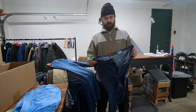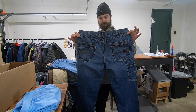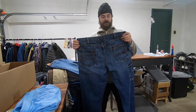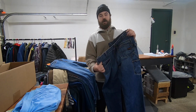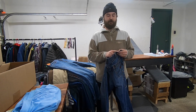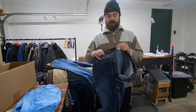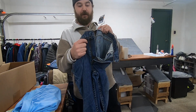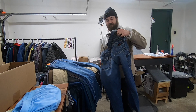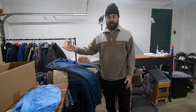Here's some Ariat, I don't know, FR jeans. I actually found 3 more pairs of these when they were full price, so I paid 25% off of 15 for those ones, but this one was missing the button, so I was hoping that it would make it back to half off, and it did. So I ended up paying $5 for these, missing the button. Still, honestly, a good pickup for $5.